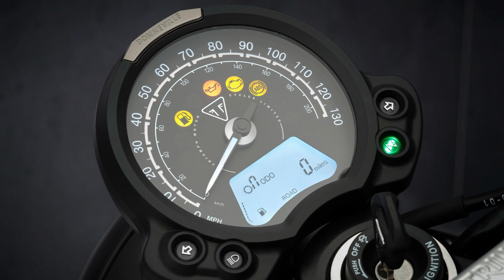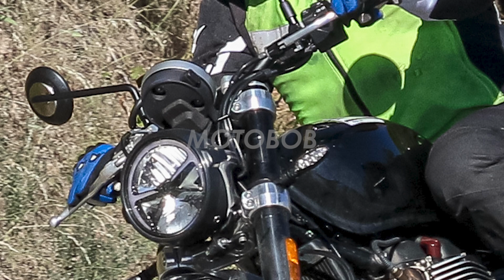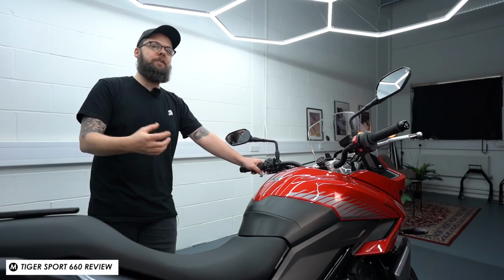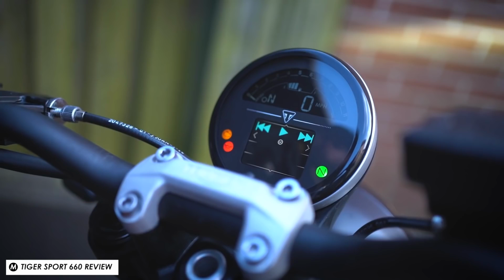Now, from a tech perspective, the current gen bike gets a really simple analog speedo, and then you've got a little LCD insert that just gives you a little bit more riding information, but fairly basic stuff. But it looks like this one, the one that's been spied out testing, gets part inverted LCD display and part TFT, which you'll see on a lot of their bikes at the moment, like the Street Triple R, the new Scrambler 1200X, and of course the 660 lineup, so the Trident, the Daytona, and the Tiger Sport. This opens up a whole bunch more features like riding modes and menus and phone connectivity for handling calls, media, and turn-by-turn nav through the My Triumph app.